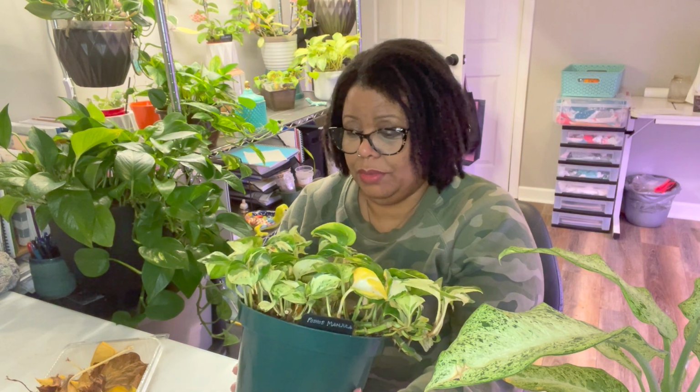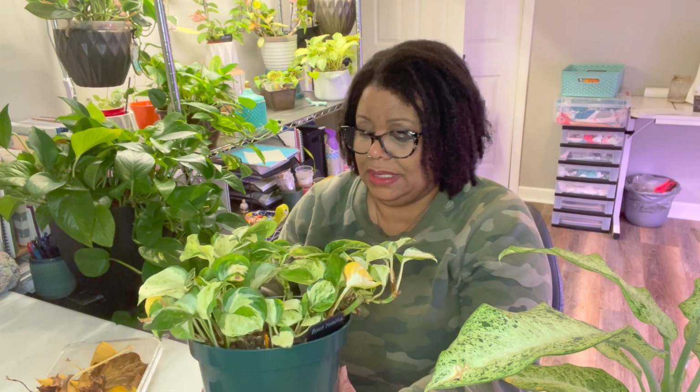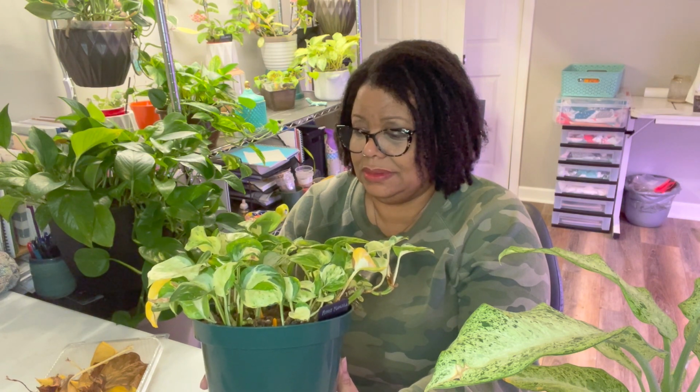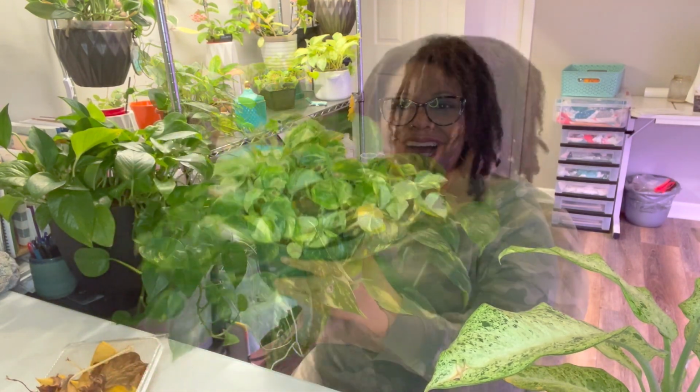So I'm going to try to keep her watered, yeah, I'm gonna do better. Because I hate seeing these yellow leaves. It just sends me somewhere. Okay, so we're not gonna harp on her too bad. I didn't want to bring her here to throw her under the bus, but I want some prayers. She's gonna be all right.